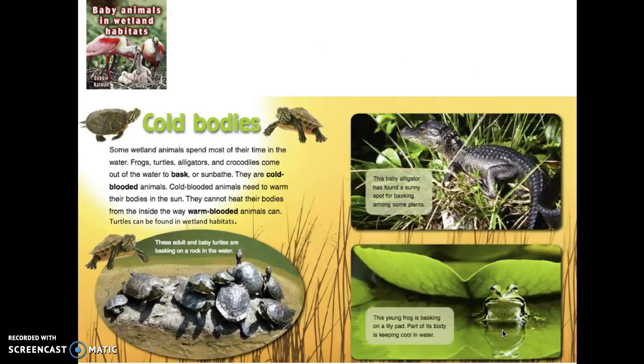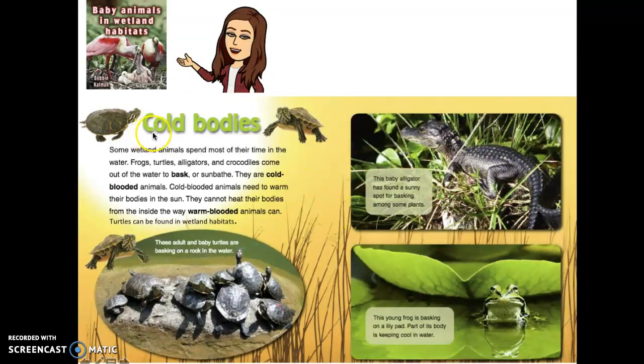You've already read this page out of the book, Baby Animals in Wetland Habitats. I'll reread this page for you in case you forgot the information. And then we're going to look at how this author organized their report on cold bodies, how they did their introduction, their details, and how they wrapped it up with their closure. Read along with me. Cold bodies.